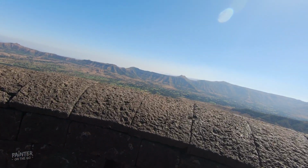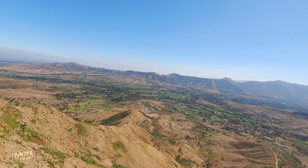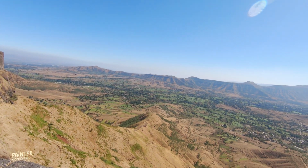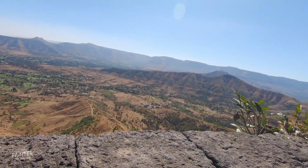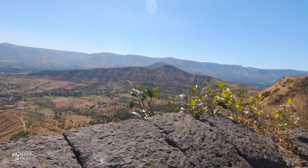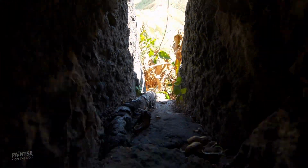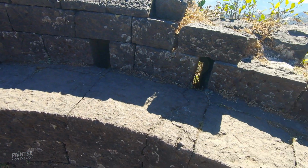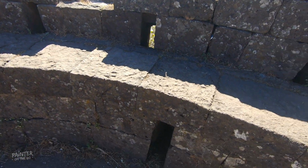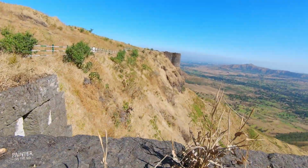These are the watchtowers which were built to keep an eye on activities happening in the valley. That might be enemy or someone trying to communicate with the people on the fort. You will find such shooting holes on all the walls of Maharashtrian forts. So, if someone is trying to attack from below, the attackers on the fort can attack the attackers from below, and the attackers on the fort still be safe from the attack of the attackers from below.